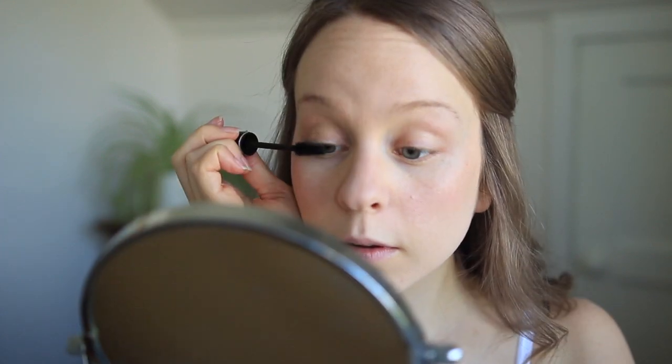I have a love-hate relationship with applying mascara because on one hand, sometimes it can be a very pleasant experience where it just perfectly lengthens your lashes. It's just one go and you're good. Other times it gets everywhere and it's all over my eyelids and all over my fingers. Let's just hope for the best. Success!